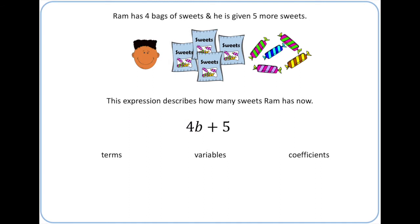So we've now got Ram on the screen. Ram has 4 bags of sweets and he's given 5 more. So we could say Ram has 4B plus 5 sweets. I'm going to give you a little bit of time now to decide, what would I write underneath my term heading? Which of those are terms? What is the variable in this expression? And what is the coefficient? So I'm going to give you some reminders. Terms can be a mix of letters and numbers, or numbers on their own. A variable is the letter that we use in our expression, and a coefficient is always the number that comes in front of the variable.